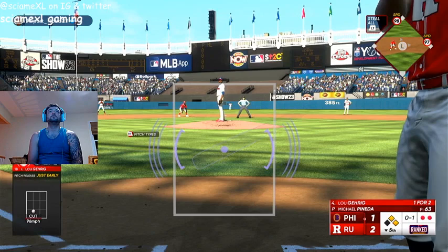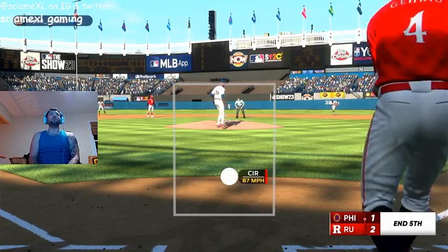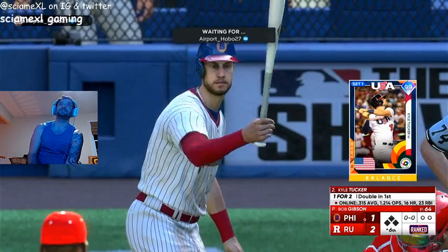And he's down 0-2 as he swings through it. And a swing and a miss. And that's that. I missed that. Back here at the ballpark. And now the right fielder, Kyle Tucker.